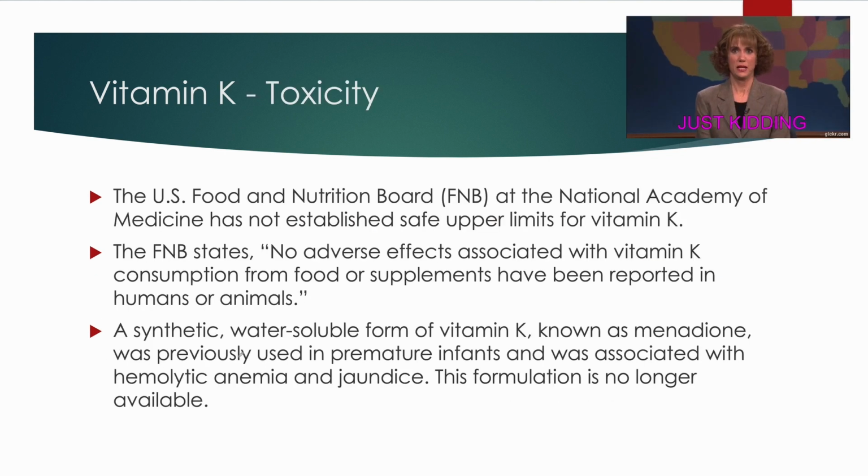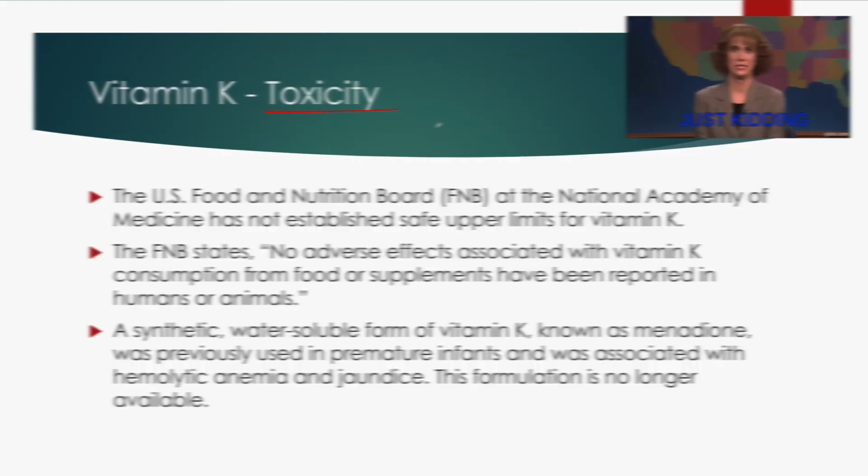And vitamin K toxicity is essentially non-existent. There has not been any established adverse effects with consumption of a lot of vitamin K. So just kidding when we talk about vitamin K deficiency. I mean toxicity.